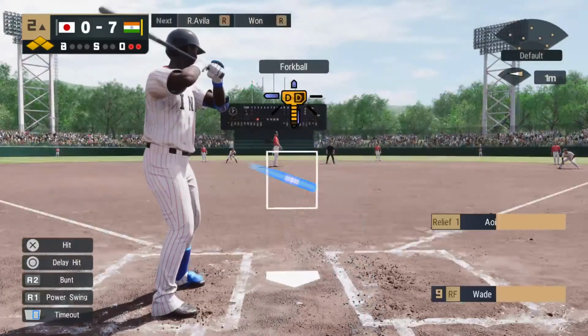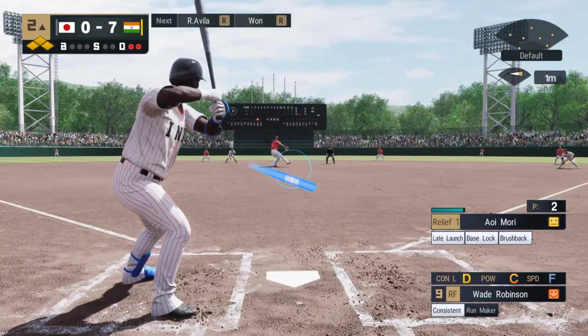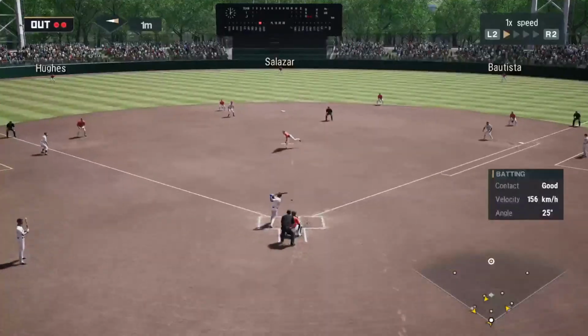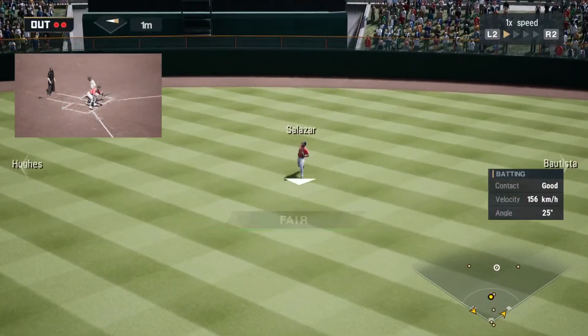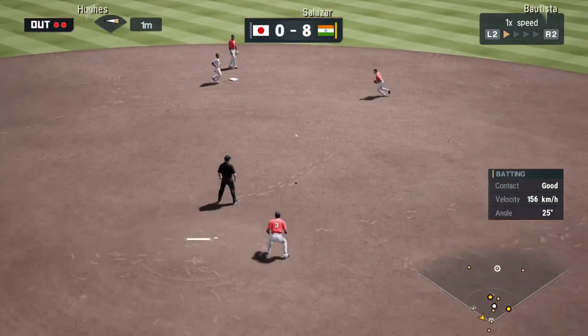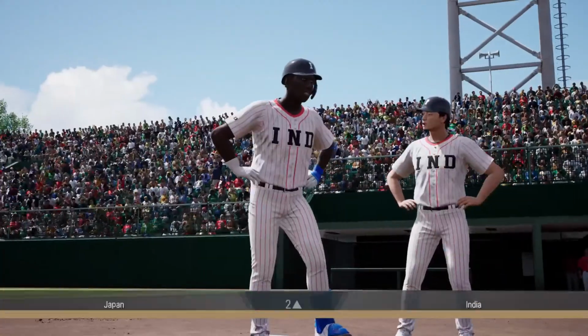9th to bat, Wade Robinson. In his last at-bat, he hit a single to center. He connects. And that'll be in there for a hit. A throw to home. The runner from third makes it home. The runner from second scores as well.